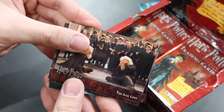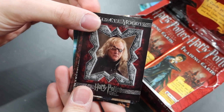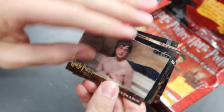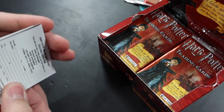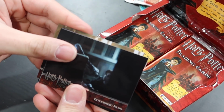Durmstrang's entry. Mad-Eye Moody, a.k.a., well, spoiler alert if you haven't seen Goblet of Fire. Harry, cover yourself up. All right, moving right along. No need to panic. We still have plenty of packs left to open, so no need to panic just yet.